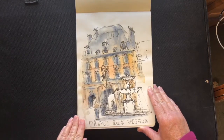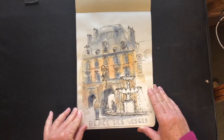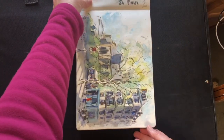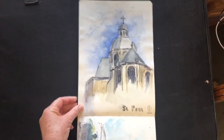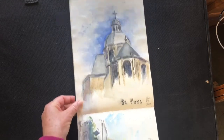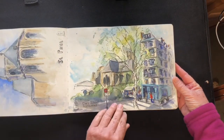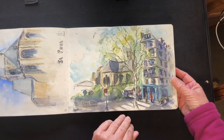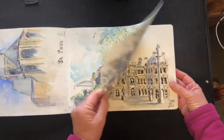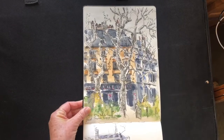This book is a Moleskine A4 size, and I started this in Paris when I was there for an art residency. It was about a year, just before lockdown. I walked around the streets, had a wonderful time just sketching whatever I saw. This was close to my residency at the Cité des Arts. It was basically opposite the Notre Dame, a really beautiful part of Paris, just near the Seine.